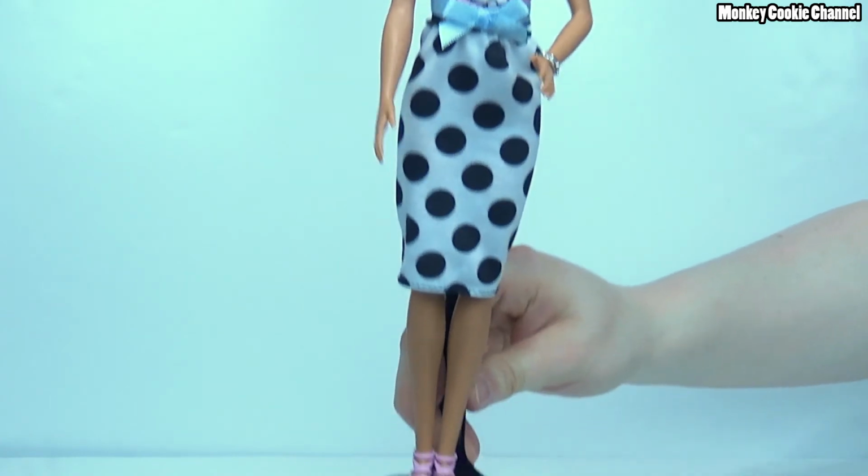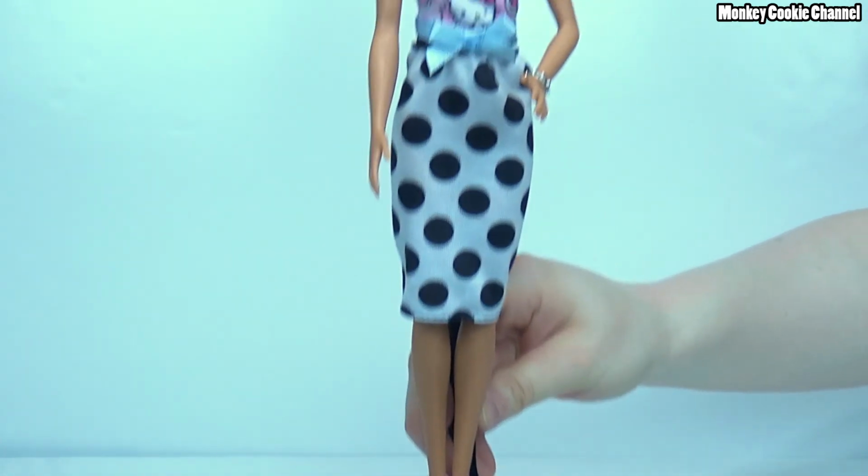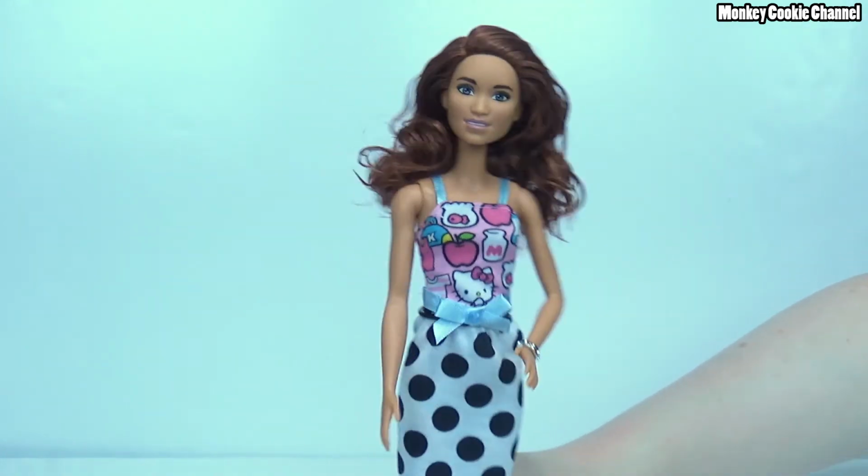So I think this even looks better with the pink shoes, because there's pink in the top. It's almost like I planned it this way, but I did not.